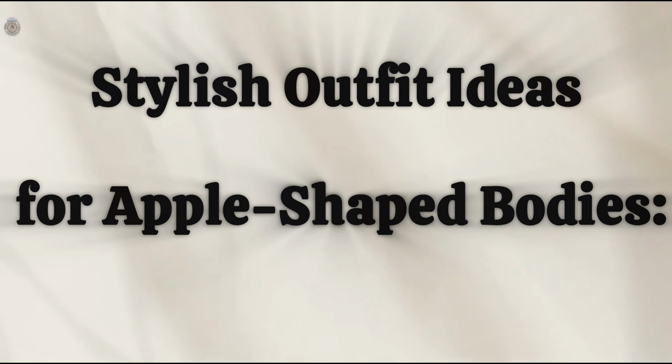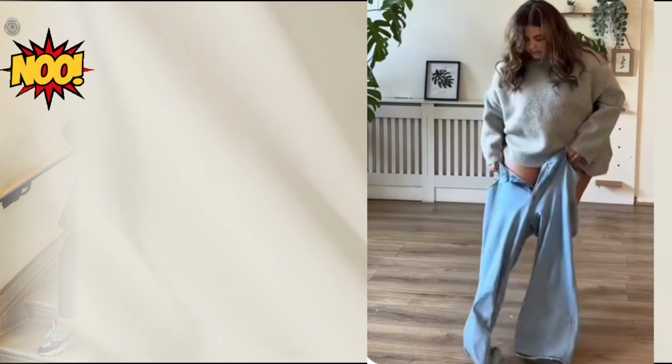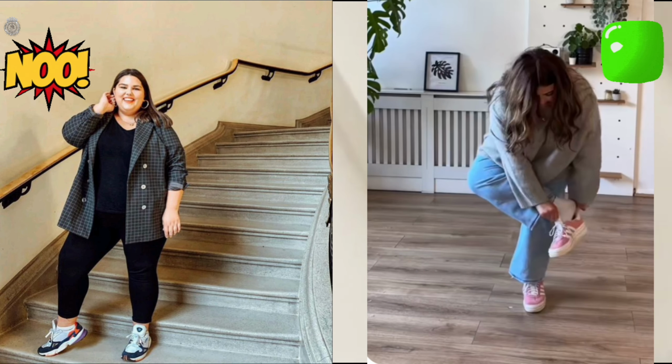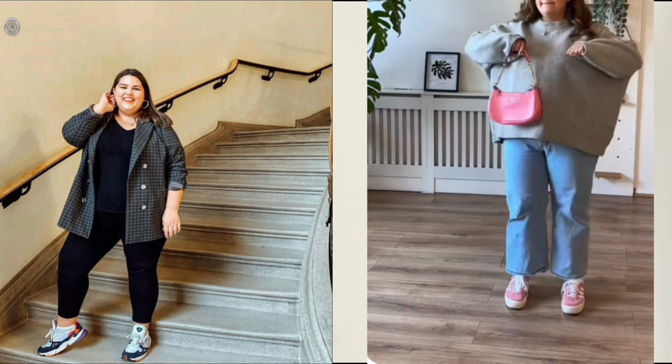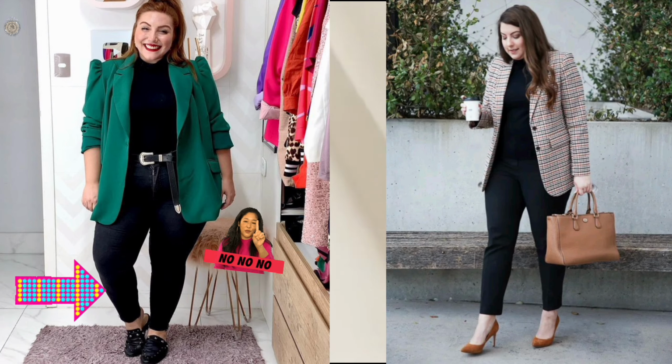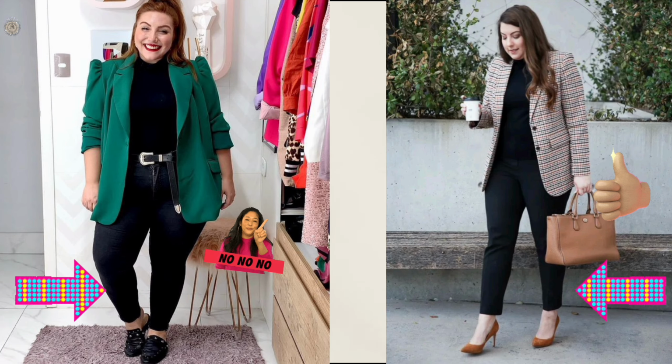Stylish outfit ideas for apple-shaped bodies. 1. High-waist jeans plus long blouse plus sneakers, a casual, everyday look. 2. Straight-cut jeans plus striped shirt plus mid-heel shoes, a chic office outfit. 3. Dark jeans plus silk blouse plus high heels, a standout evening look.